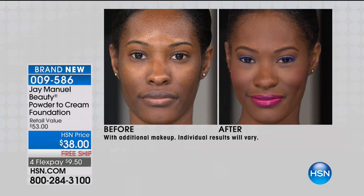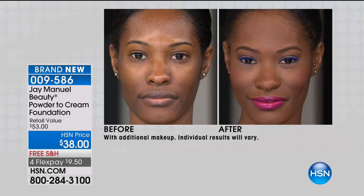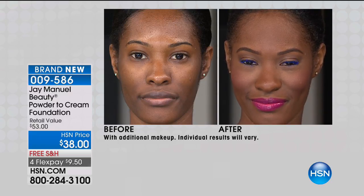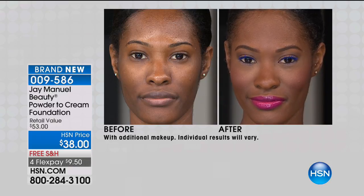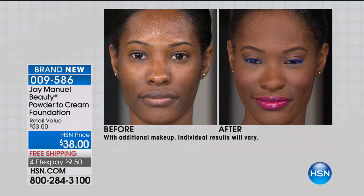And take a look at Alicia right now. Alicia's wearing deep number 3. Stunning. How fantastic does that look? There is no line of demarcation at all. Beautiful. And the color is so true to her skin tone. And if you notice, just look at the before and after. It's addressing the concerns. It's amazing. Her skin looks beautiful. It looks flawless.